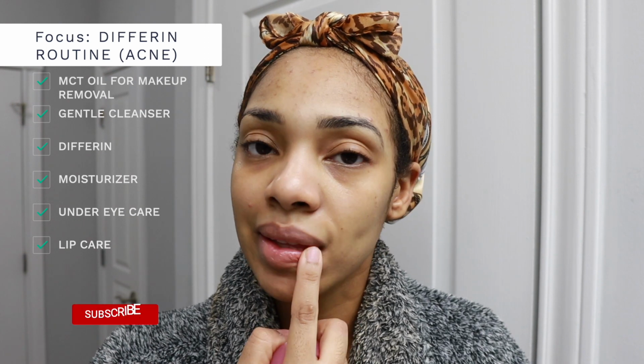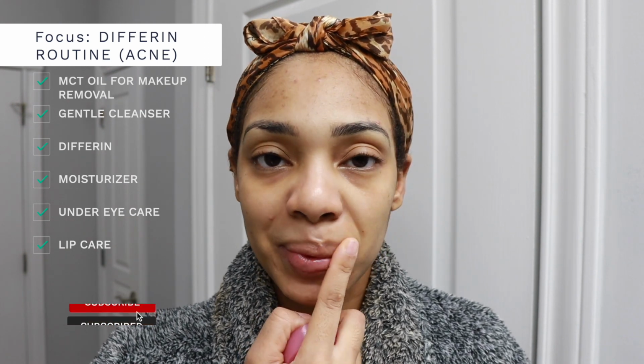And that is it for a week in my skincare routine. I hope that you guys got some kind of insight to see how I mix and match the routines in a way that makes sense for me and my issues. And you can see how I have that balance between treating all of my issues but also keeping my skin at a level that it stays hydrated.